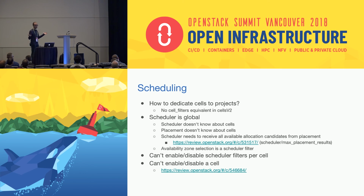The scheduler is global and doesn't know anything about cells. Placement also doesn't know anything about cells. And actually, the scheduler needs to receive all available allocation candidates from placement if you are using availability zones. In Queens, an option was introduced to limit the number of allocation candidates that are returned from placement. However, if you are using availability zones, and because this is a scheduler filter, we may end up not receiving the allocation candidates belonging to the availability zone that we are asking for. So you cannot really limit that.